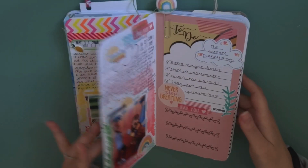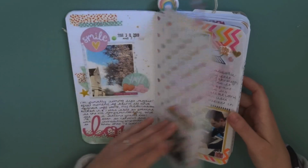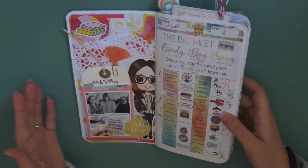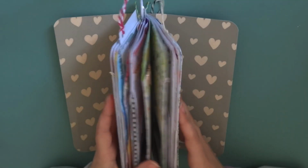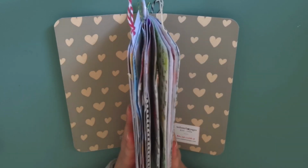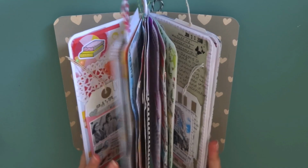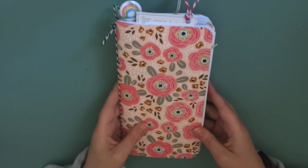So yeah, that was a super quick flip through. I didn't realise that most of the pages were actually created with Lollipop kits, so I hope it's inspired you anyway, because the kits are beautiful. But yeah, that is my latest completed creative journal. I'm really happy with it.